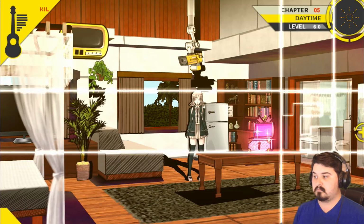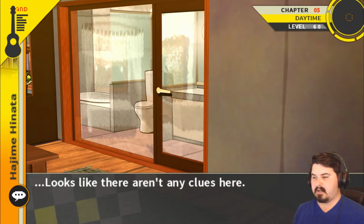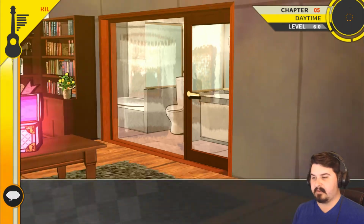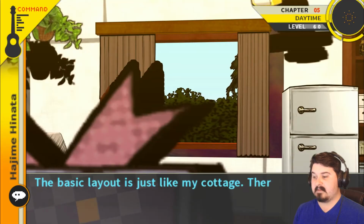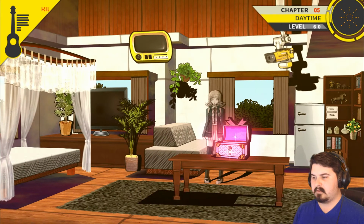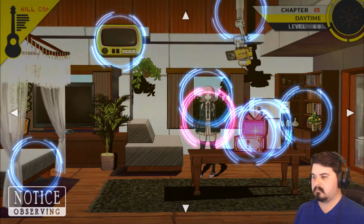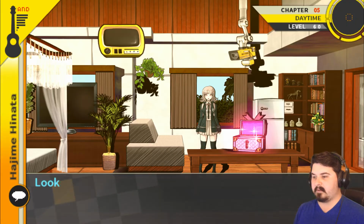Bathroom? Since it's structured like my room, the shower room is over there. Looks like there aren't any clues here. Outside? Basically, it was just like my cottage. There's nothing about this window that really catches my eye. Okay, looks like there's nothing here. We can go ahead and get out.